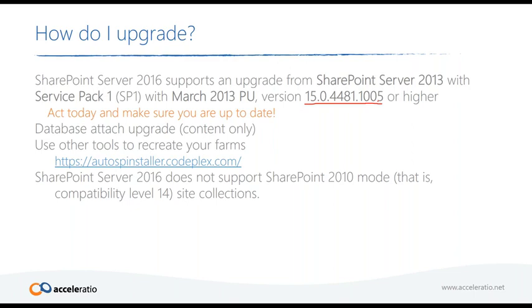So yeah, database attach is the only out-of-the-box way to do it. There are other tools that can help you recreate your farms. One of them is AutoSPInstaller. You can script the farm, and then provision multiple farms based on the same AutoSPInstaller template. There are some new developments. I didn't include that in the slide, but you also have a SharePoint Desired State Configuration option. This is also PowerShell.